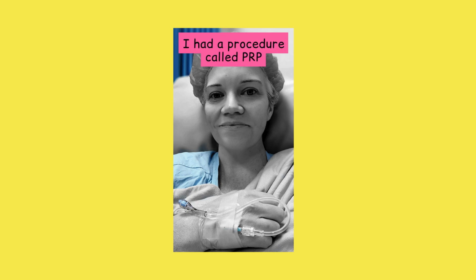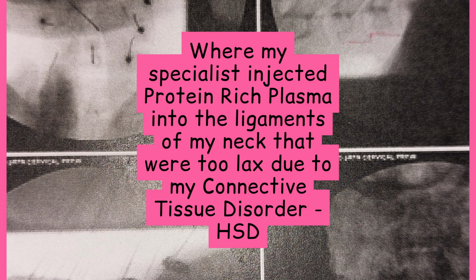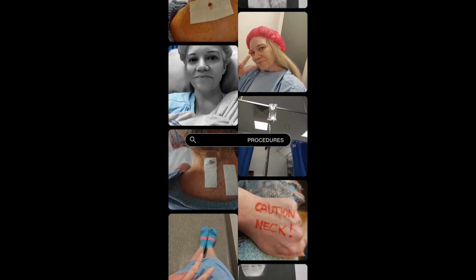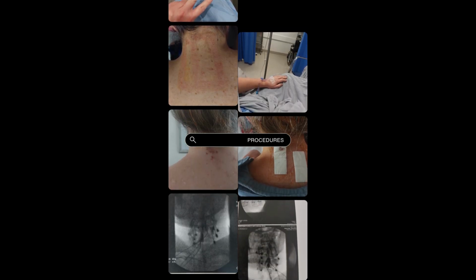So once it was discovered, I was able to go and have a procedure done. Well, actually it was 3 procedures called PRP, platelet-rich plasma, injected into the ligaments in my neck that were too lax, something that you cannot do any exercises to strengthen. The ligaments cannot strengthen through exercise. So exercising the muscles was only causing me more problems because of the laxity in the ligaments, until I had those ligaments strengthened through the PRP.